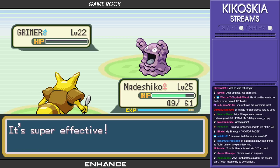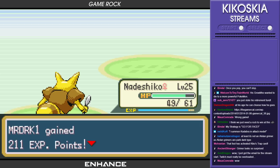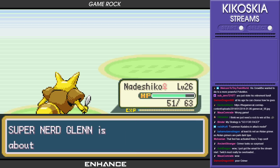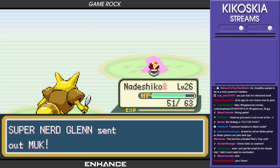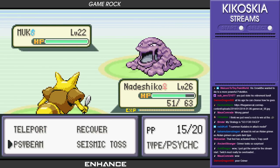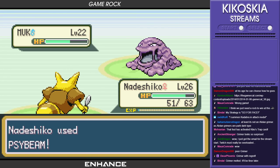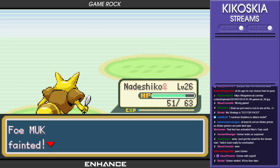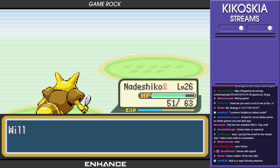That Grimer looks very surprised. I'm in a barrel! Oh, go! Experience! And a level! And it's a Muk! You see, Grimer? Here's the bigger one! We're not going to mess around this time. Psybeam immediately. Kapow! Grimer with regret. Yep. Regretted facing Nadashiko. Also, lots of experience there, and another Grimer!